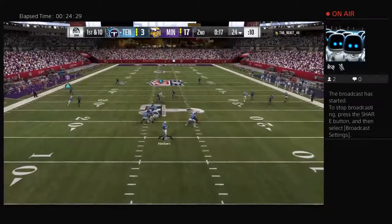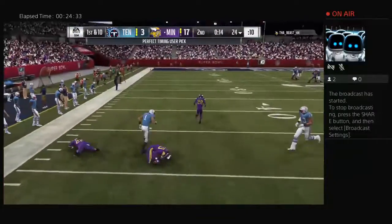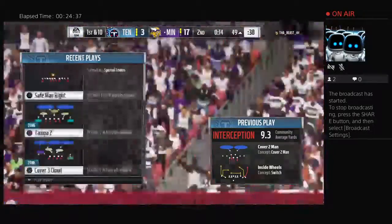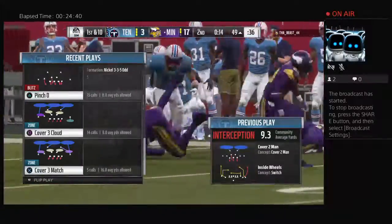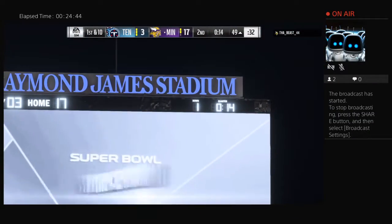Trying to shake off the interception from the last drive. He'll look to throw. Into heavy traffic, and it's intercepted. Picked by Tarvarius Moore. And a potential turning point as they'll get the football in very good field position late in this first half.